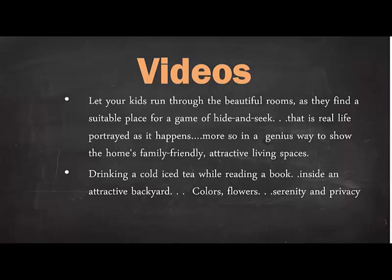Another way, there's drinking cold iced tea while reading a book. You're inside of this attractive backyard, and you're surrounded by color, flowers, serenity, and privacy, and it's a beautiful setting where you are relaxing, or someone is relaxing, reading a book in a comfortable chair.